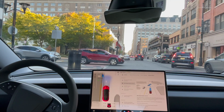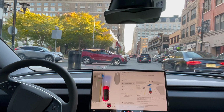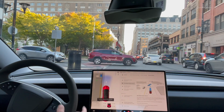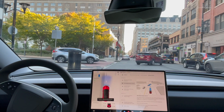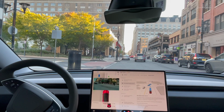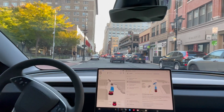Just got version 12.5.4.1. Taking it for a first impression ride here, downtown Newark. And yeah, just give it a go. Right, not pointing to start. I mean, I see a car coming on the right side, so all right, let's go for it. Good, waited for that.